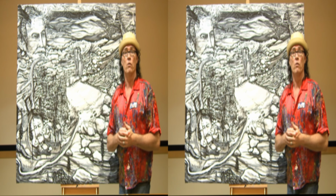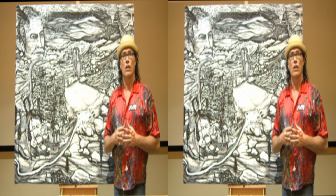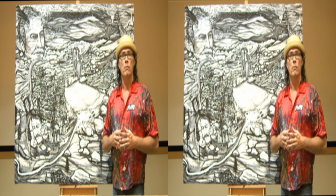And if you haven't been to a Red Rocks show, you really need to come out and see one. It's the best amphitheater in the world, and I highly recommend it.